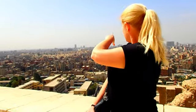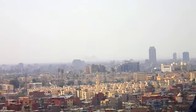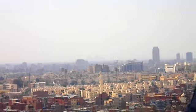So now I'm out of the mosque, and it was very amazing, and behind me you can see the whole of Cairo, the older part as well as the newer part, and another mosque over there. Right behind me maybe you can also see the pyramids, and it's an amazing view from here all over the city. You cannot believe that you're in a city of millions, but when you look down, you remember that you're in a city of millions.